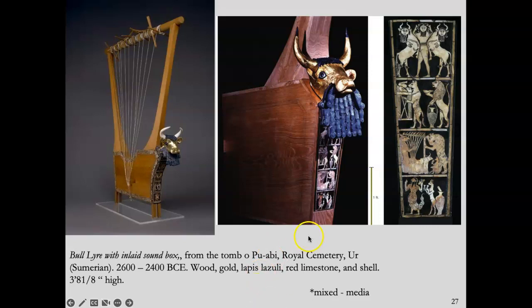It is a musical instrument, a lyre, which is a bit like a harp. And here you see it reconstructed. None of this would have survived. We're mainly looking at the sound box here, this inlay at the front, and a gold head. We see a slightly different object here.